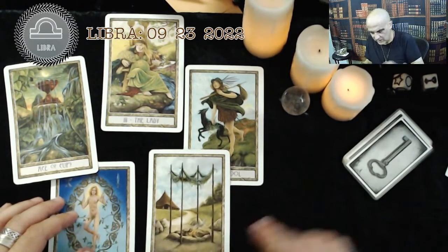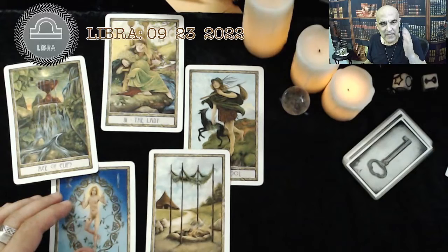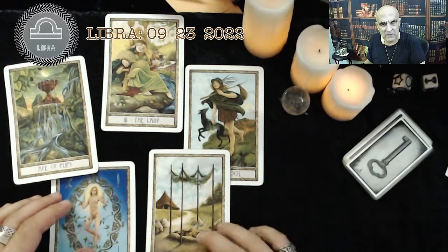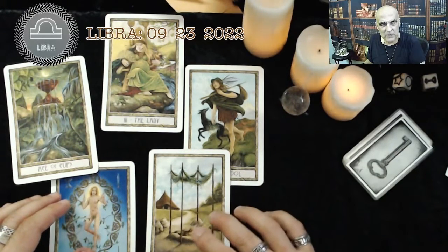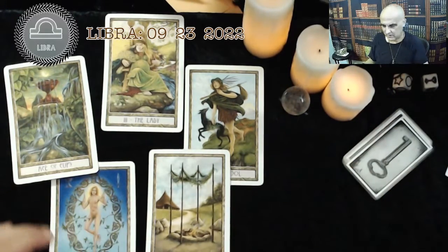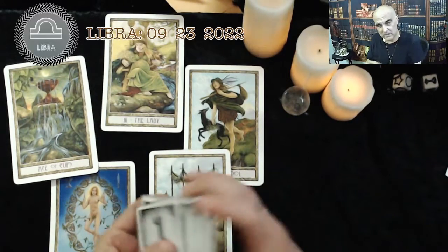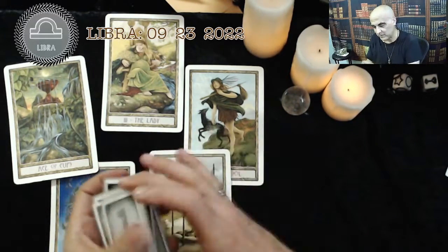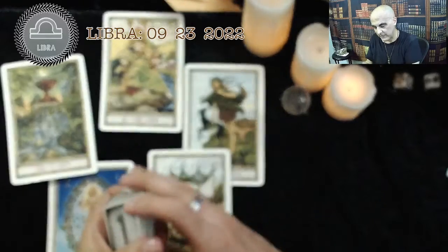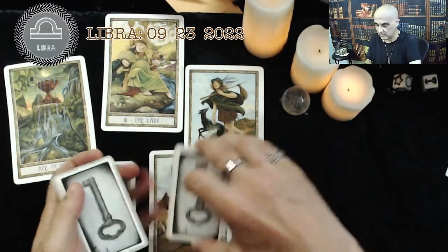The Four of Wands is reminding you you've had academic knowledge. Be on the road academically. Forge in yourself what you learned and what you studied. Forge your new path to a new career. That's how the week ends. What is your key card that resonates all this? Let's find out, Libra.